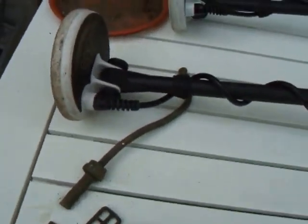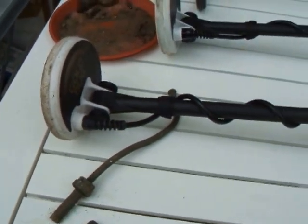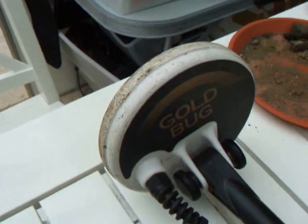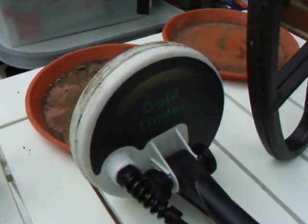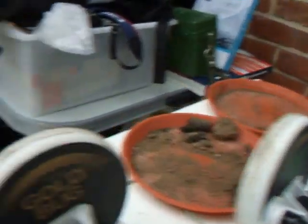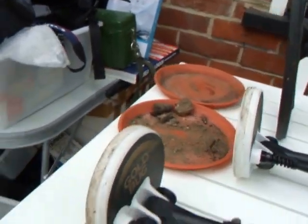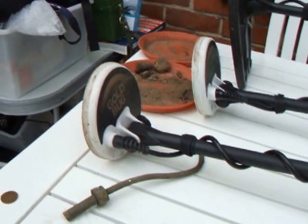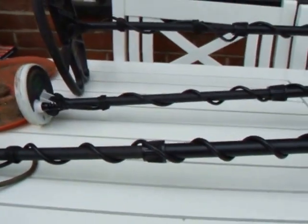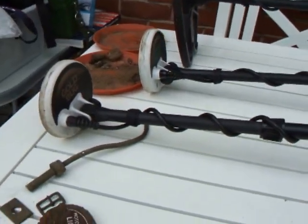In the previous video, I think the last one I put up, I called it a gold bug. I have fitted a genuine gold bug coil, but that wasn't needed. The one that came with the gold finder coil is perfectly adequate. It's got exactly the same depth in air, and I'd imagine it's going to be exactly the same when I test it in ground. But yeah, I've been calling it the gold bug, and I shouldn't, because at the end of the day, it's a clone.